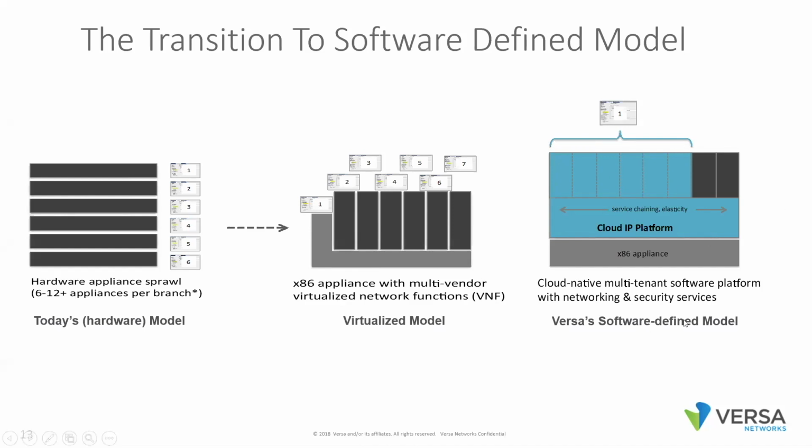The model that we have adopted and brought to market, identified as our software-defined model, is of course about integrating as many of those possible functions into a common software platform in order to simplify the manner in how you interface with all the services. And as we represent here, that's done through a single screen. I'll get into a little more detail on what our components are.